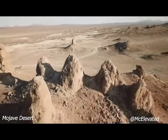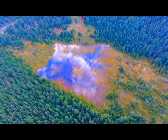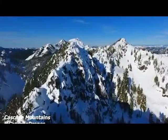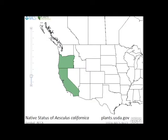This tree is found on dry slopes, canyons, the borders of streams below 1,700 meters, in northern and central California, the Cascade Range, Sierra Nevada foothills, Tehachapi Mountains, the Great Central Valley, and the southwestern Mojave Desert.